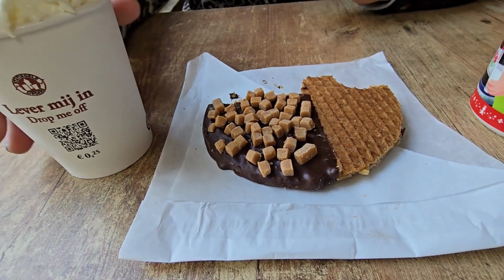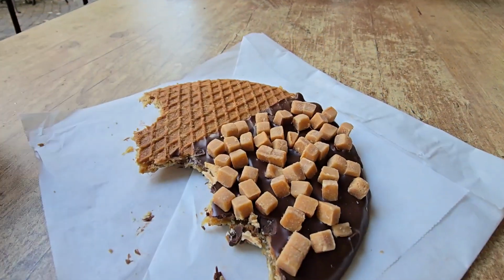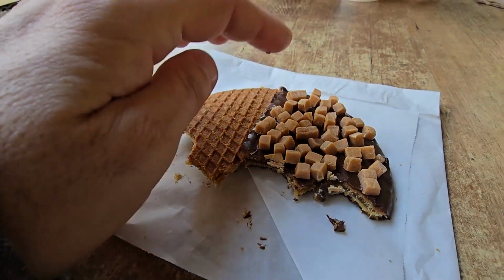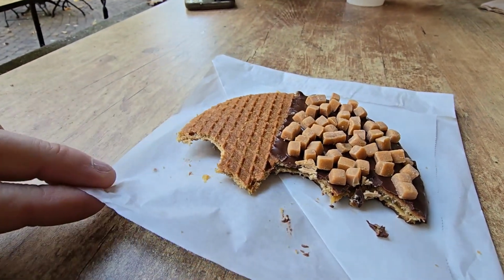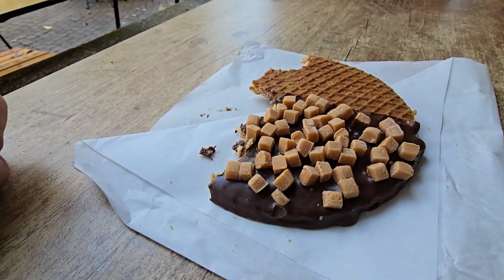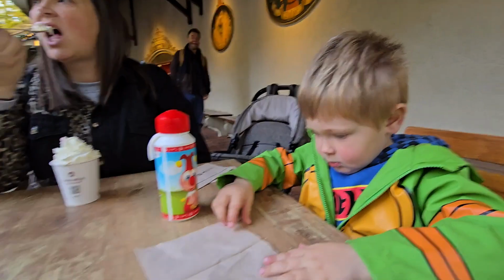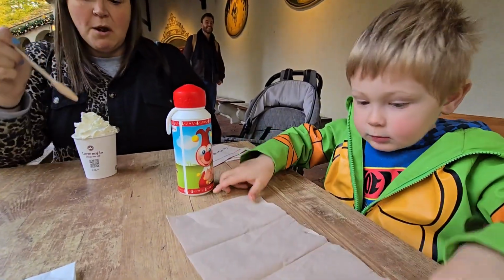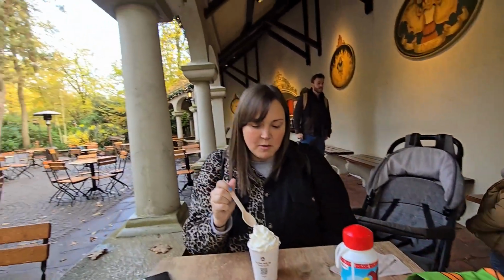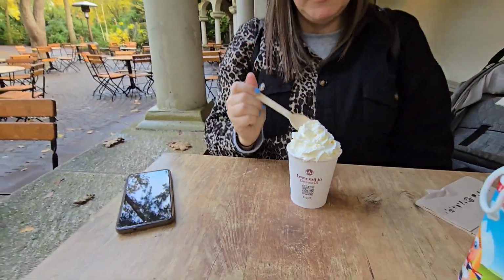Would you get the fudge? I got the fudge with the dark chocolate coating. You can get it with white, or you can get Smarties, marshmallows, chopped nuts. It's good. Do you want to try some more? And then you've got the standard hot chocolate milk.